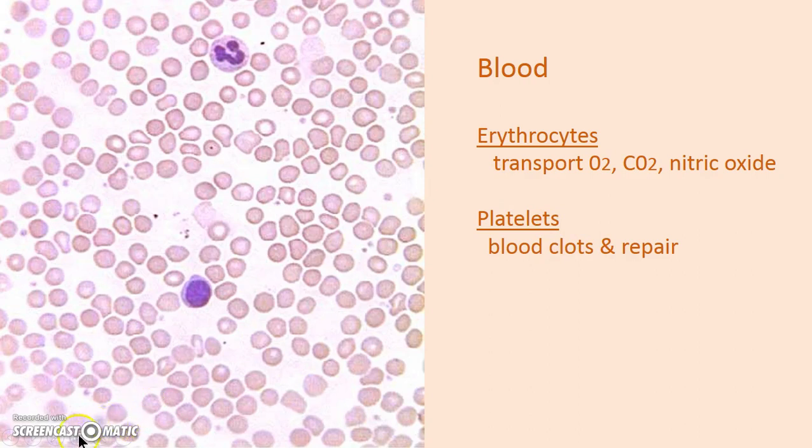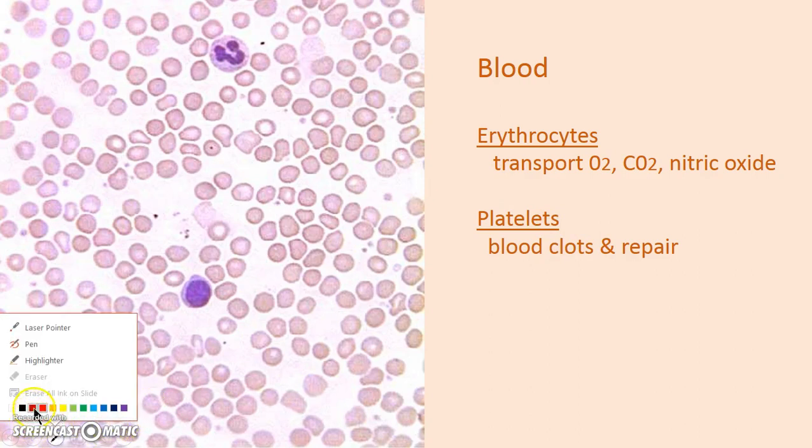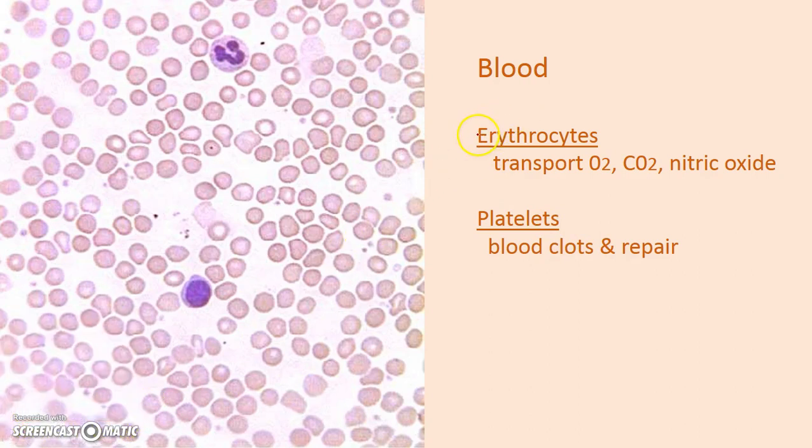Well, let's start with the beginning, with the erythrocyte. These are going to carry oxygen, and they're all over the place. They have this biconcave disc shape and no nucleus, so they're not going to live that long, maybe 120 days. They're transporters. They carry oxygen, carbon dioxide, and nitric oxide we need for muscle contractions. So red blood cells, or erythrocytes.